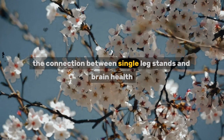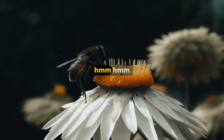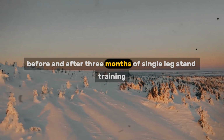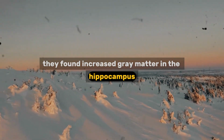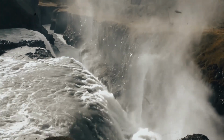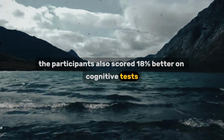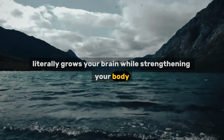The connection between single leg stands and brain health is absolutely fascinating. Researchers at Kyoto University performed brain scans on older adults before and after 3 months of single leg stand training. They found increased gray matter in the hippocampus, the brain region responsible for memory and spatial navigation. The participants also scored 18% better on cognitive tests. Balancing on one leg literally grows your brain while strengthening your body.